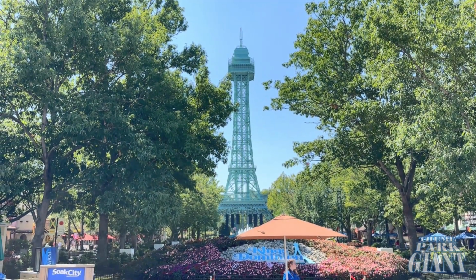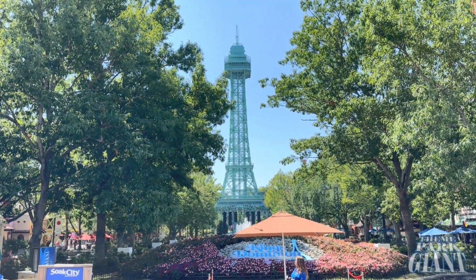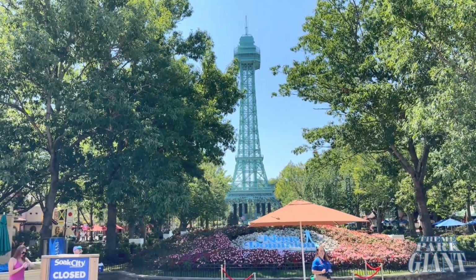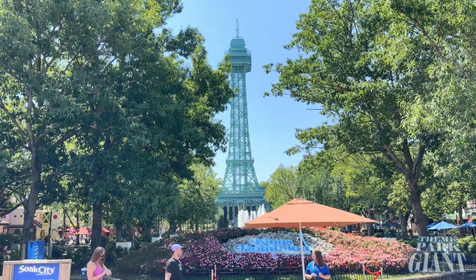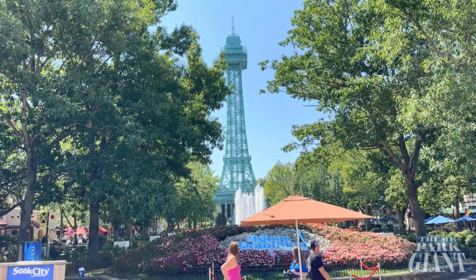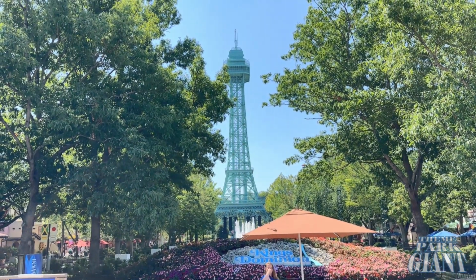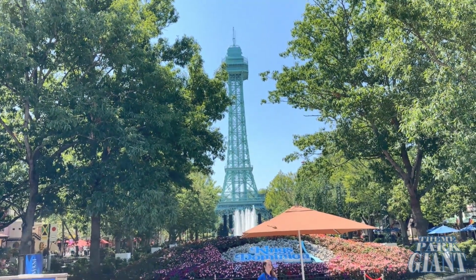There's 2 Cedar Fair parks with the Eiffel Tower entryway. One is Kings Island near Cincinnati, and the other is King's Dominion. Definitely one of the better entryways for any park. Hopefully the tower's open. I like going up there. It's a great view.